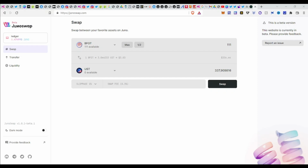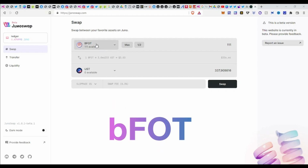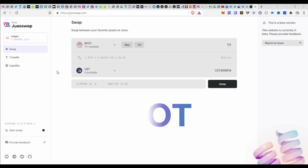I covered this video before on how to claim your FOT airdrop. Then I showed you how you can burn your FOT airdrop and then you receive bFOT tokens, and those you can swap for other currencies on JUNOSwap. I'm going to swap 40% of my airdrop and the other part I'm going to be staking. So I will be showing this today. So make sure to watch this video until the end.